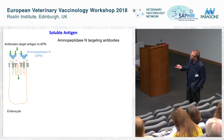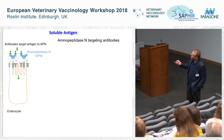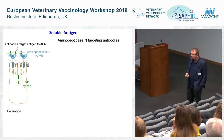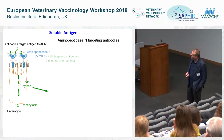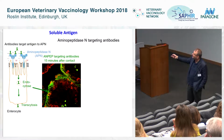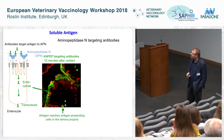If you add antibodies to the enterocytes, then they bind to aminopeptidase N and they're rapidly endocytosed in the cell. And even the antibodies are transcytosed. We can detect them at the bottom of the cell. And you see here in loops injected with the antibodies, here you see them binding and taken up by the enterocytes. And then you detect them in the lamina propria in antigen-presenting cells.